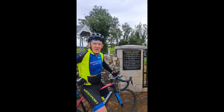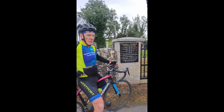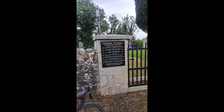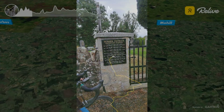Here we are, day 2 of St. Patrick's Way, and we're 30k out of Cavan, and we have Tobarpatrick, an ancient well here beside the graveyard, on the road to Tulsk and Rathcroghan. That's our next stop. See you there.